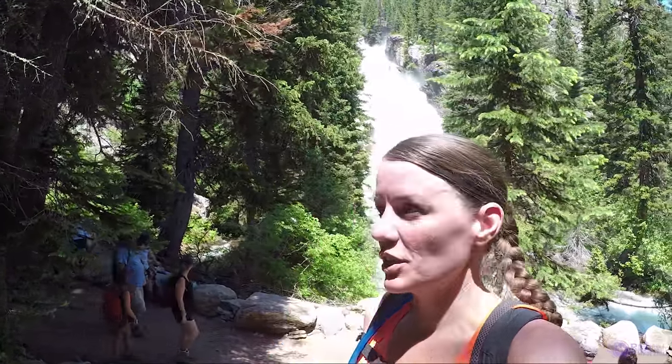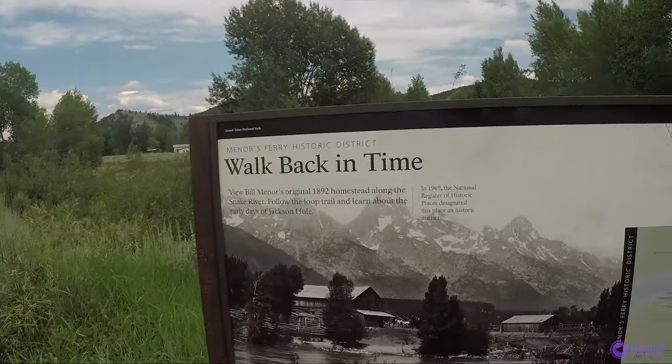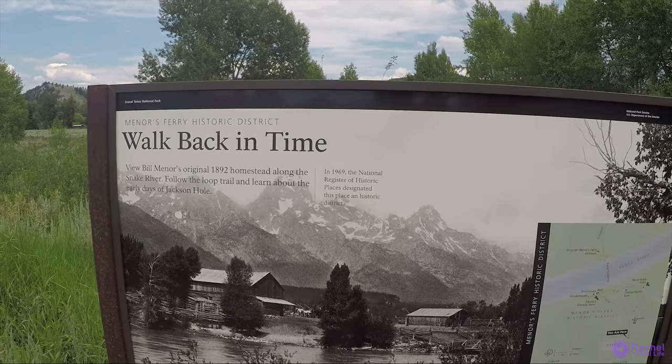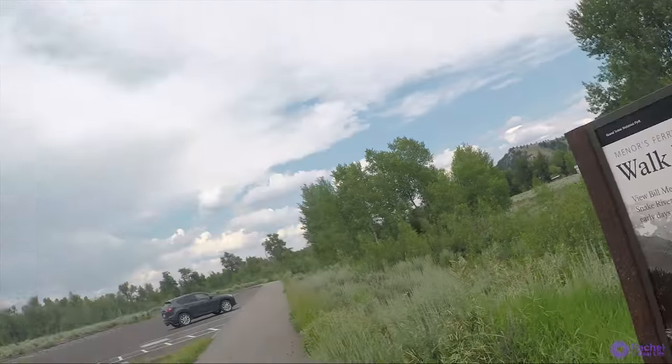Such a great destination hike because it feels like air conditioning down here. This is Meiner's Ferry Historic District. I wanted to come check this place out. Take a walk back in time. It was a homestead along the Snake River, and this guy with the last name Meiner, he would provide boat rides.